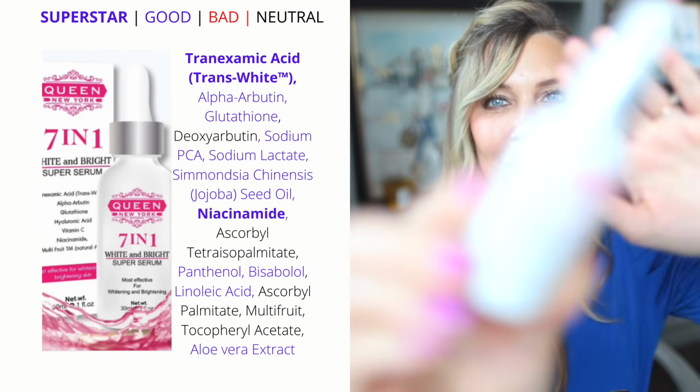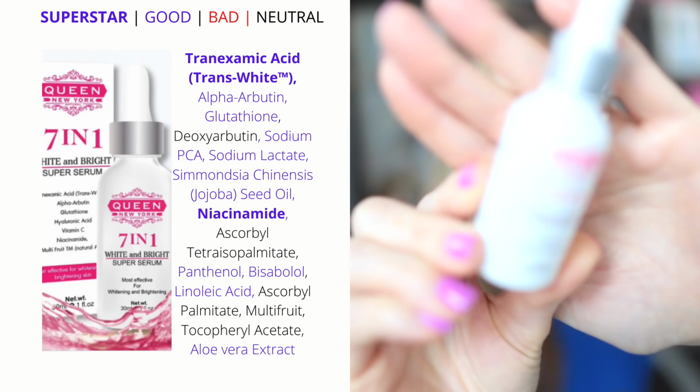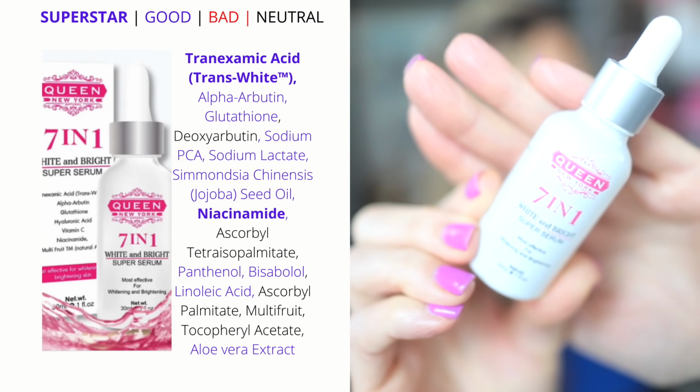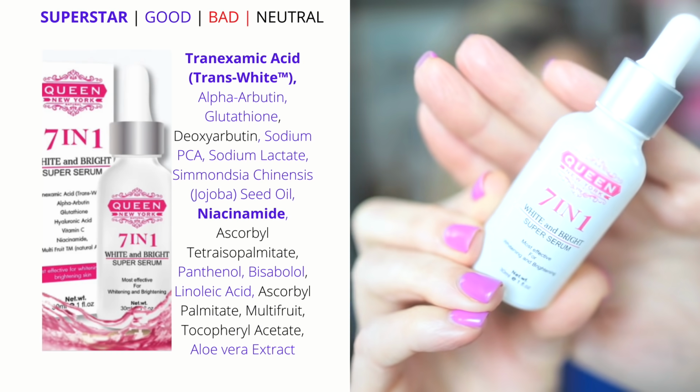Number 2 is going to be from Queen. This is a 7-in-1 brightening serum. You guys have heard me talk about this a bunch. You guys, this is my 4th bottle of this guy.